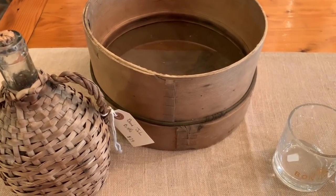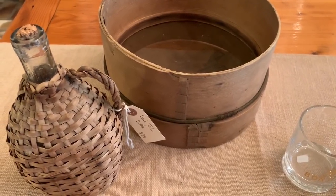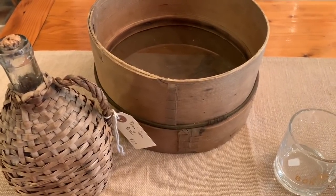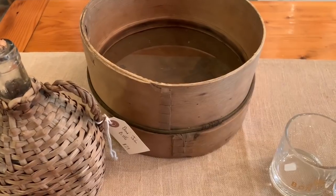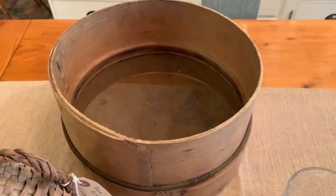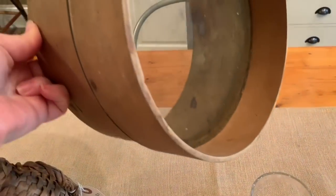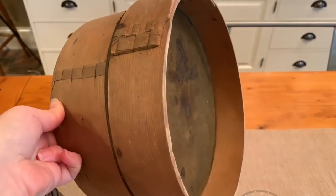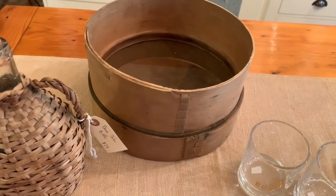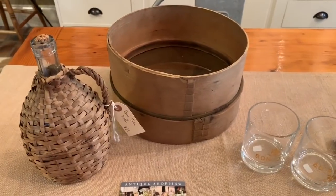It said that it was a French wood traditional hand grain sieve, like a sifter. So it said it was the antique sifter, and I thought that was really neat. If anybody knows anything more about this, let me know, but I'm pretty sure that's what it is. These two items look very French country to me, so that's what I loved about those.